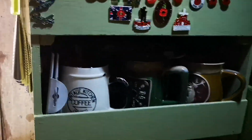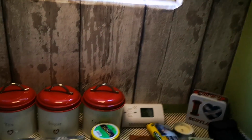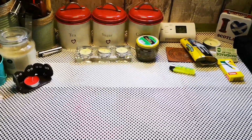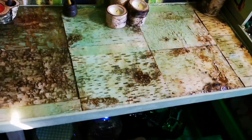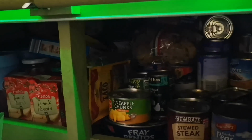Shelving for cups and glasses. Plenty of workspace with that there, and my table. I can leave it there and work on it. If I eat, I pull it towards me. I've got 2 cookers down there. That's a table, just slots. That's another table. Pots and pans are all down there. Kettle, a lot of food.